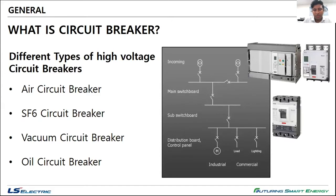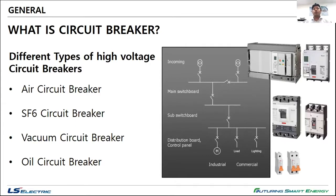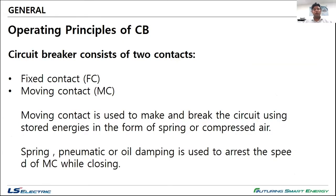Then in sub-main distribution boards, you normally use MCCBs. Towards the final distribution boards, you normally use miniature circuit breakers. We will be talking about molded case circuit breakers and miniature circuit breakers in the coming webinars. Today, we are mainly going to concentrate on air circuit breakers.